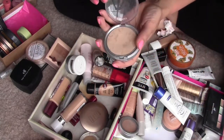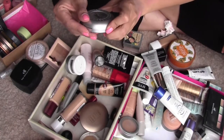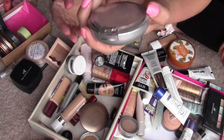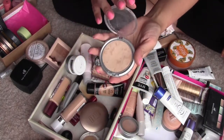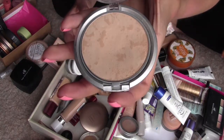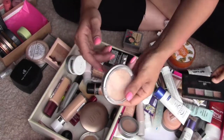This powder here from Physicians Formula, this is a foundation powder if I'm not mistaken. Mineral Wear Talc-Free Mineral Face Powder in Buff Beige. These have really nice coverage, so if you're a powder foundation lover, then this would be a nice little thing for you. So I do like to use that.